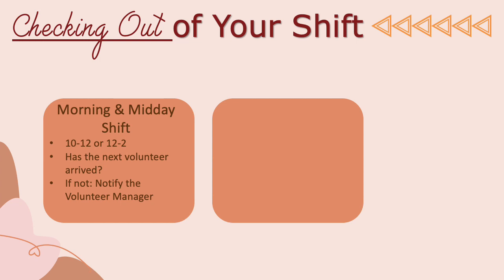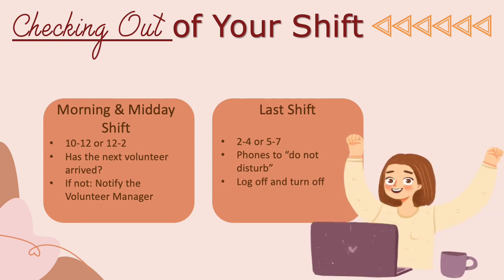For the last shift of the day, which is from 5 to 7 on Tuesdays and 2 to 4 on Thursdays, turn the phones to Do Not Disturb. Then log out of the front desk computers, close all the computer programs, and power them down for the night. Then please let the volunteer coordinator know that you are leaving for the day.